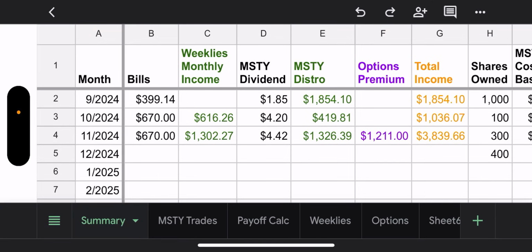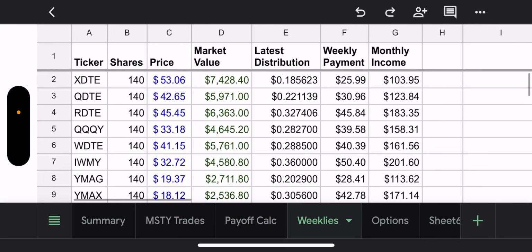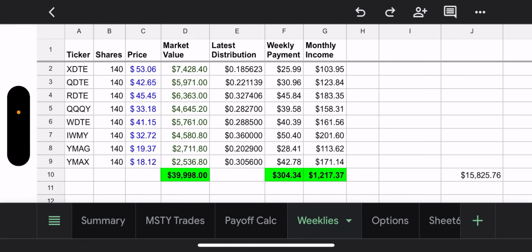Now, for the weekly income, what do I mean? Well, outside of Misty, I bought all the funds that pay weekly for the most part, which includes Round Hill's 3, which are XDTE, QDTE, and RDTE. Then Defiance's 3: QQQY, WTTE, and IWMY. And of course, YieldMax, YMAG and YMAX. I bought 140 shares of each, that's currently where I'm at, and they pay me weekly.